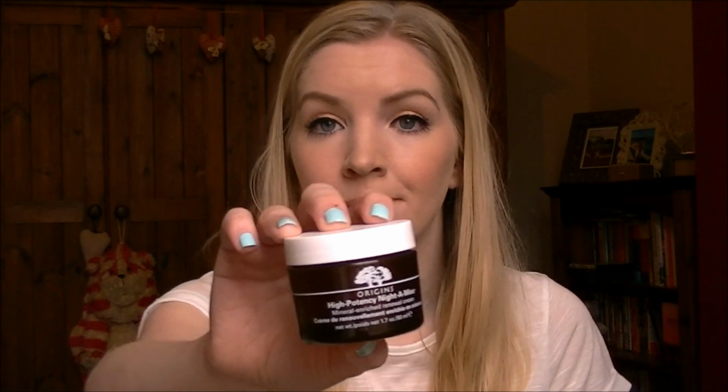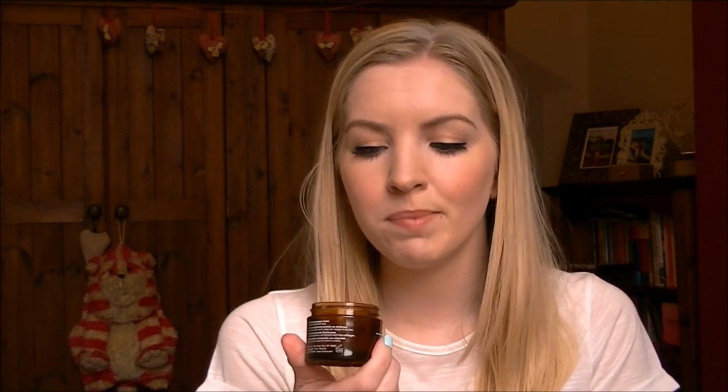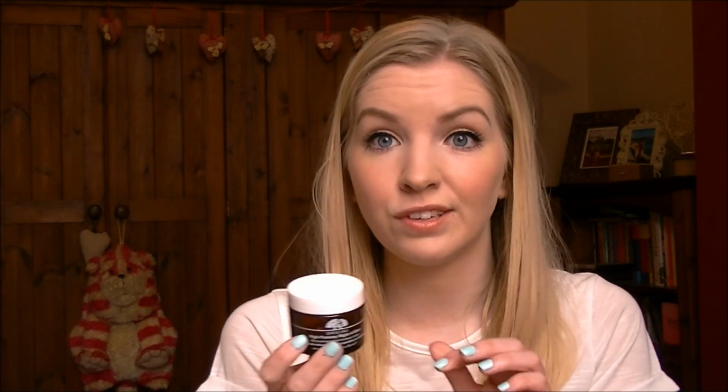And the last empty I've got, which is something that I'm really sad about and I'm going to have to go and spend £30 something on, is the Origins High Potency Night-A-Mins Cream. This is just my standard everyday night cream. This is just the number one nighttime moisturiser for me. I think this is the second or third tube of this that I've had, and obviously it's all gone. This took me by surprise because I felt like I had quite a lot left, and then one day my finger just reached the bottom and I was like, oh.